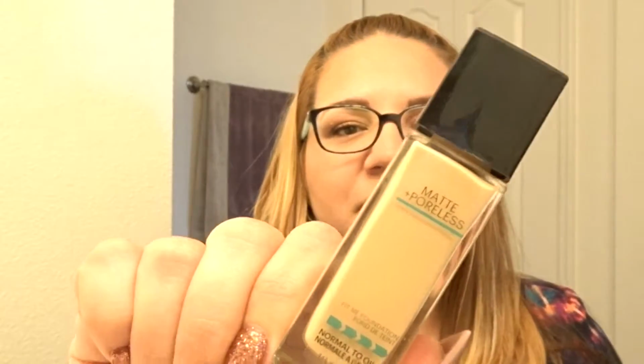The other day I went to Sephora and somebody told me my skin was amazing and asked what I was using. I told them I was kind of between products, but that as soon as I found what was working for me, I would get back to him. So I'm using a couple of different things, but first is my matte poreless foundation from Maybelline.